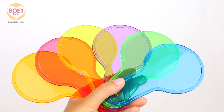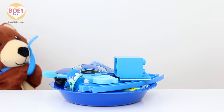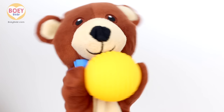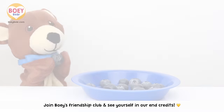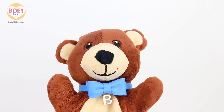We're going to learn a colour today with all of these fun activities. What colour will it be? And what snack will we have? Yummy! Peek-a-boo!